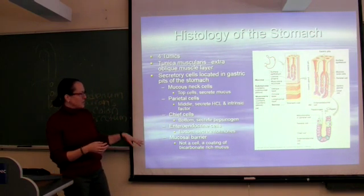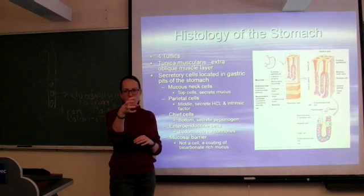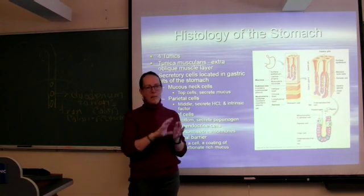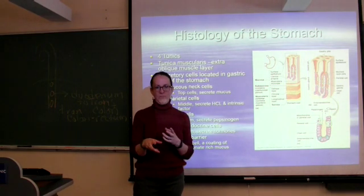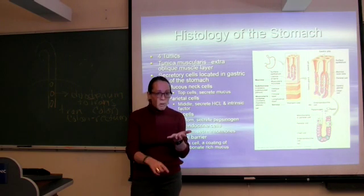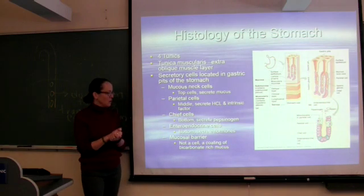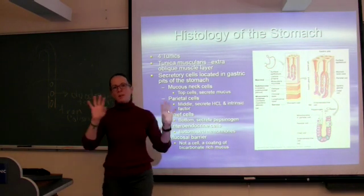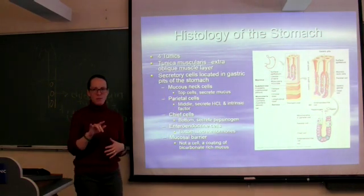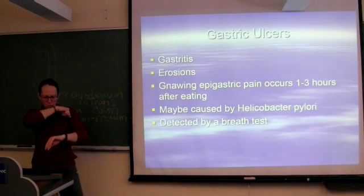Enteroendocrine cells are, once again, along this lining. When they sense we have foodstuffs coming along, they send signals to secrete other hormones, which we'll talk about in the future, to help digestion. Basically, those hormones trigger your gallbladder, your liver, and your pancreas to release substances. And then we have a mucosal barrier, which is going to provide a layer of protection on the inside of the stomach as well. Does that make sense? Good.